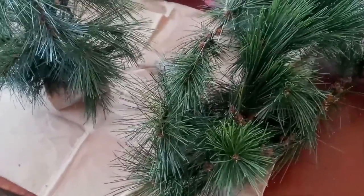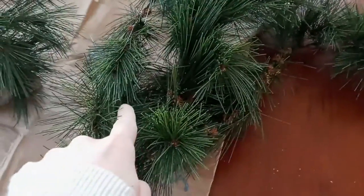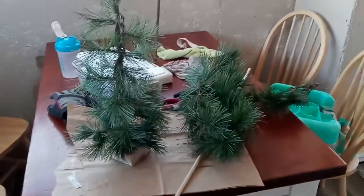I'm getting ready to set up for some mini sessions for the holidays for photos, and so I'm going to show you a quick little video of how to turn this and this into this. I also still need to add some pine cones to it, but making little trees on a budget because Walmart didn't have anything that I wanted.